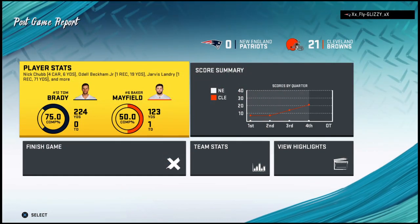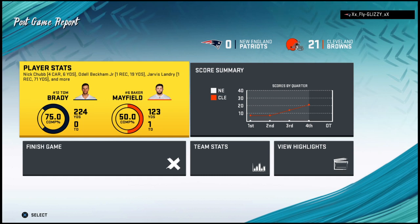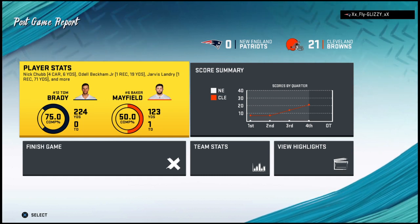So Cleveland able to come away with the victory here. And this was truly a total team effort, Charles, on both sides of the ball. Well, they absolutely pitched a shutout.